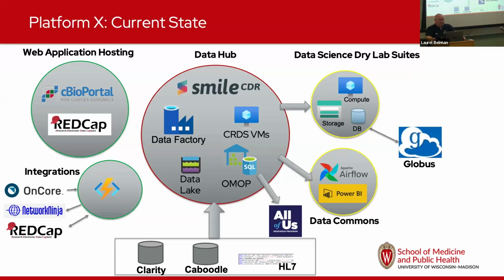So the current state of Platform X looks a little bit like this at a very high level. In the middle is what we call a data hub. That is where all of the data lives, and all of the sensitive data. As you can see at the bottom, we built this with our collaborators at UW Health, and I'll talk about it in a minute, we have a data sharing agreement with them that allows us to access data within UW Health. They share the data from their electronic medical record via databases called Clarity and Caboodle, which are Epic data sources. We also get HL7 messages.